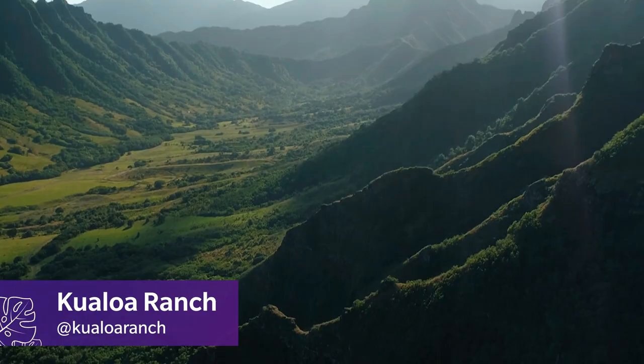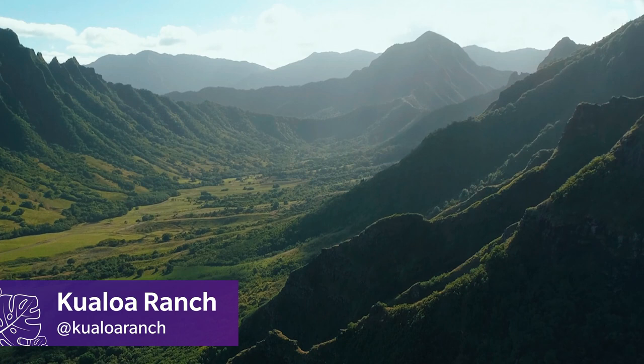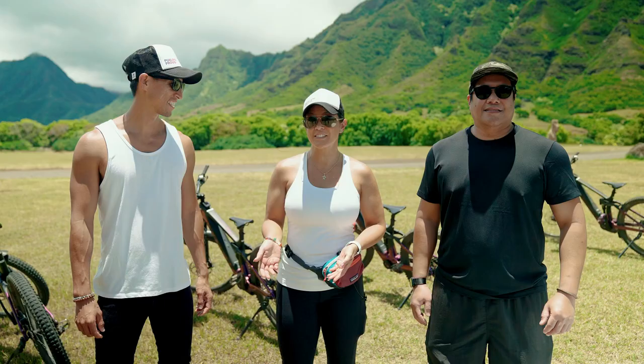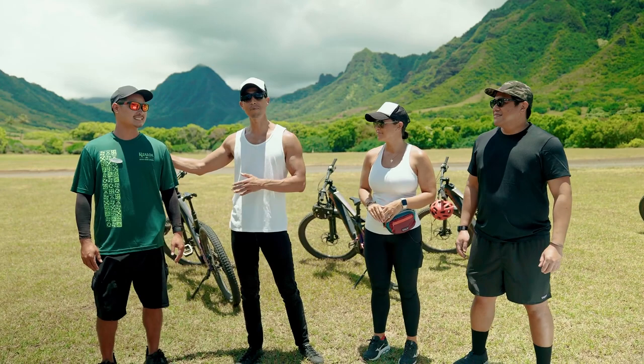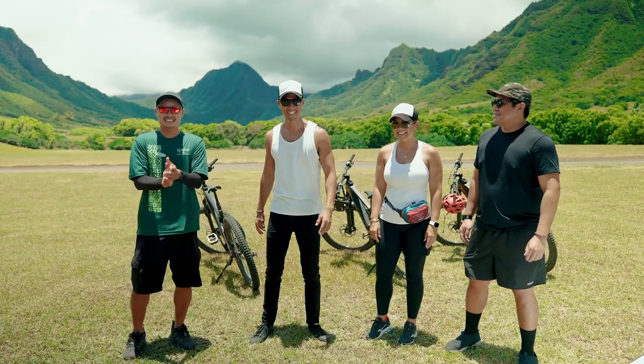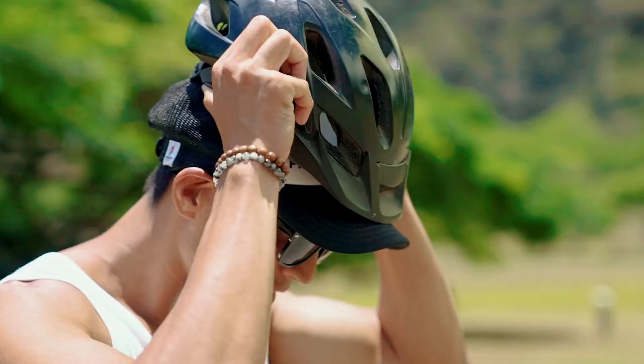To Kualoa Ranch. If you're looking for an outdoor activity while on Oahu, come on down with your friends and family. If you're even Kama'aina locals or Malihini visiting, we highly recommend any of their amazing activities. Yes, and so today we have Brother Daryl, who is with Kualoa Ranch. He's going to be our e-bike lead, and he's going to show us around this beautiful place of our Kualoa Ranch. All right. Yes, let's do it. Let's go. Yes.